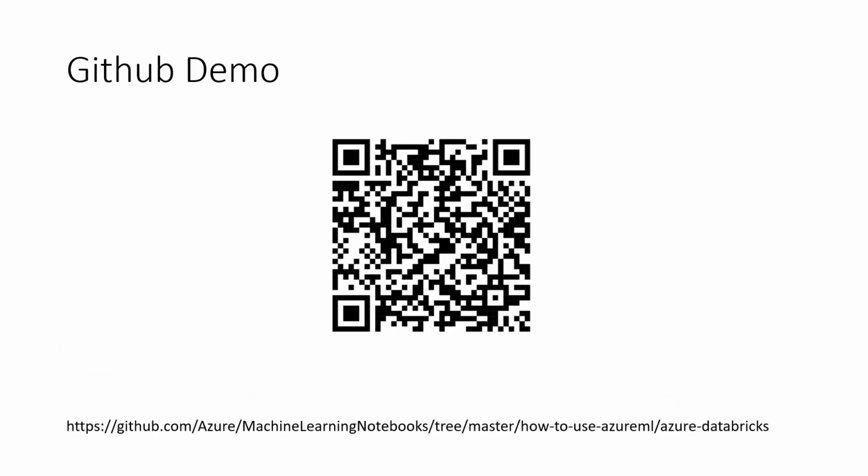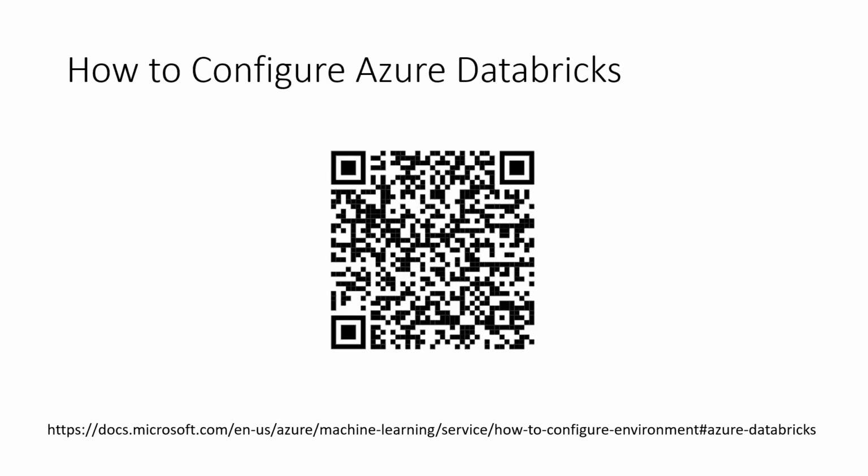There's a GitHub demo, and this is the QR code for that. Again, this will be in the deck, so if you want to shoot it now, bam, you can be right there on your mobile device. And how to configure Azure Databricks is the tricky thing. It's tricky because it's different. I've done so many Databricks things, and this was yet another new challenge, how to connect the library to the proper cluster.